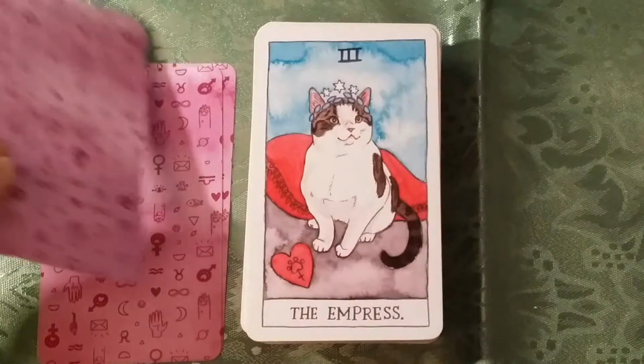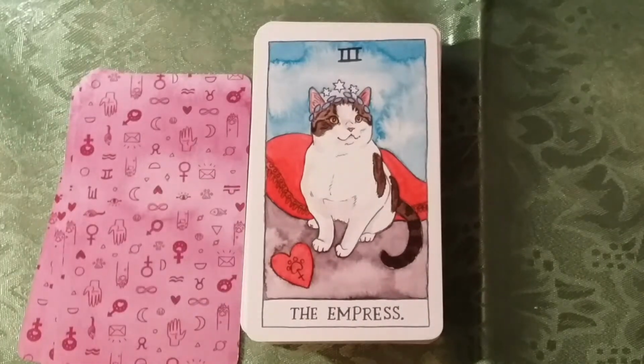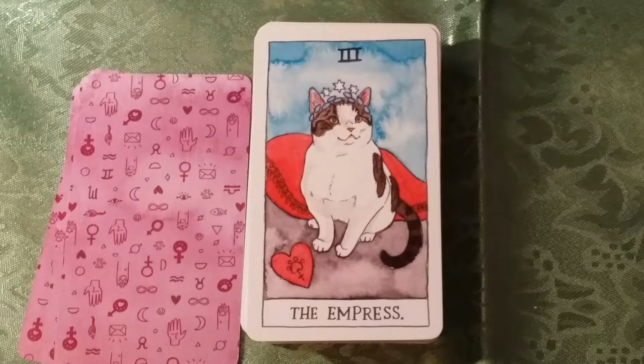Okay. Number 3. Aww. The Empress. The alpha female rules over an empire of peace and plenty. Upright. All is abundance. The stars in the Empress's crown represent her connection to the seasons and the sky. The red cushion signifies love and luxury, echoed by her heart-shaped shield. Who cares if it's actually a squeaky toy? What matters is that it's all at her feet. Aww.